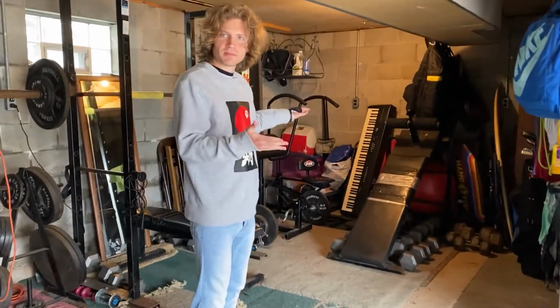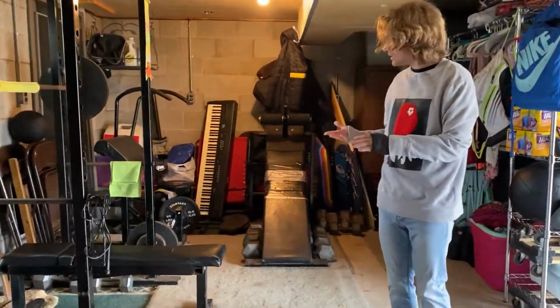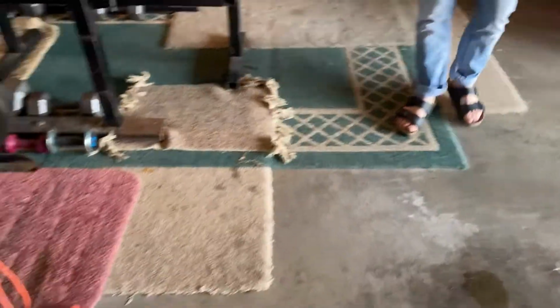All right, as you can see here, we have this wonderful gym. As you can see, it's actually really cluttered, but Maddie and I are going to be taking the next few days to clean it up and hopefully over time fix up the flooring, get some proper equipment in here, and we'll just see how this goes.